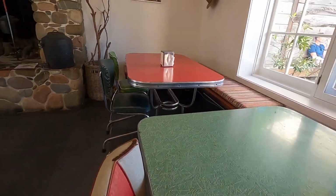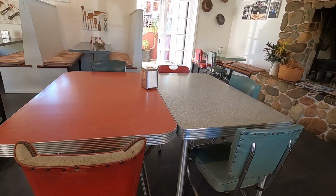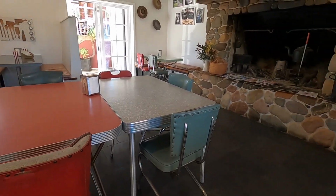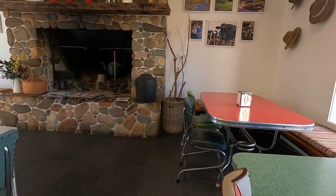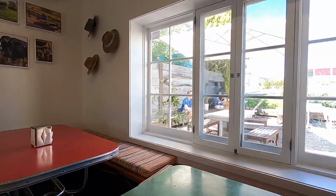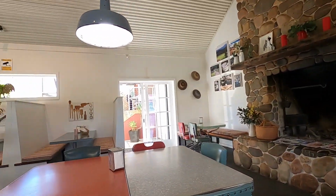These tables are a blast from the past. Who remembers having one of these in their kitchen as a kid? I do. John does. Lots of different places you can sit and eat. It's out there, in here. There's a decking up there.